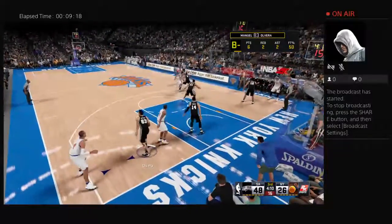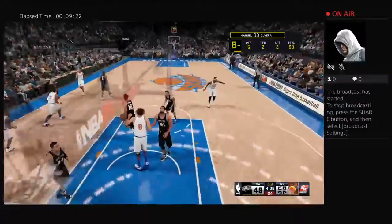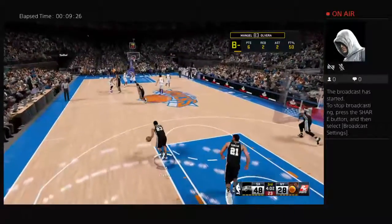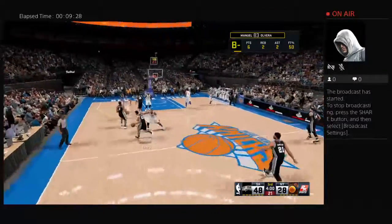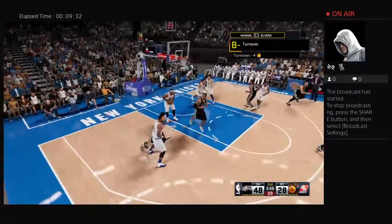Lopez, a screen on Leonard. Roten kicks to Lopez, and he goes strong with the one-handed jam. Man, can you always depend on him to lead you to the right place with that pass? Money. Dishes it to Leonard. It's stolen by Smith.